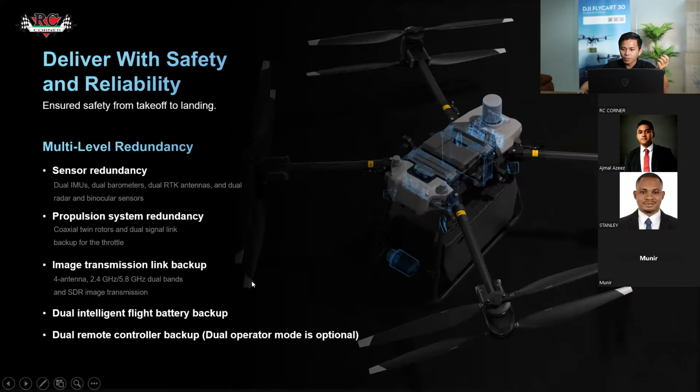For image transmission, as I mentioned before, you can operate in the mountain area. We have 4 antennas, 2.4 GHz and 5.1 GHz dual band, and SDR image transmission technology is applied here. So dual intelligent battery, flight battery bucket, and dual remote controller. The last part, as you see, is the dual remote controller bucket.